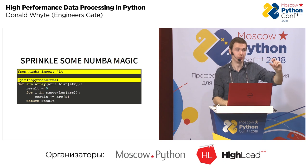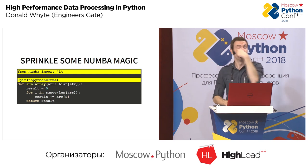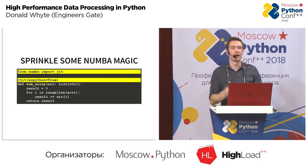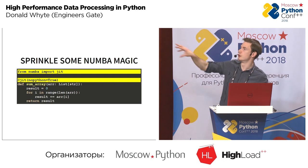Whenever you've got a loop which is doing lots of computation, you take that and you JIT it, and then you compile it to native machine instructions. Everything else, all your boilerplate, like loading files, talking to a service, logging, whatever else, all that stuff you keep in Python because it's convenient, it's easy. But for the heavy compute portions, you do this.